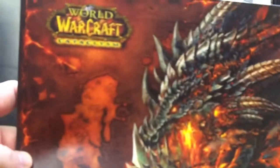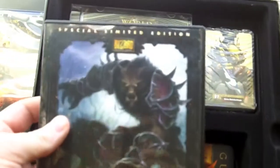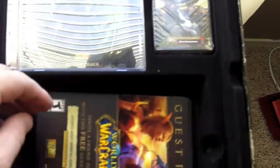Not only did you get that, you got a very nice mouse pad, Deathwing on there. Gorgeous. Of course, I don't use it. I don't want to ruin it. You got the game. You got a behind the scenes DVD. I think the newer one, Mists of Pandaria, actually came with a Blu-ray, which is nice. Of course, Blizzard will hand out guest passes up the wazoo. If you want that, go ahead. I don't care.